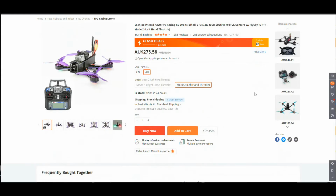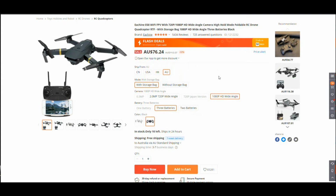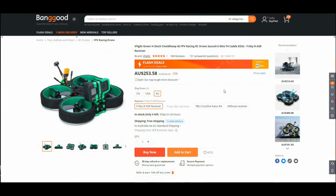I won't go through all the units here, but as you can see, there's nearly $100 saving off the Eachine Wizard, which is a cracker. You get the remote with it as well. Another fab unit, the E58. I've done many reviews of this thing. Bulletproof, $76. Absolute bargain.